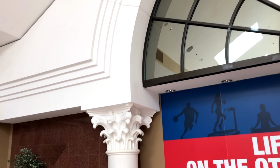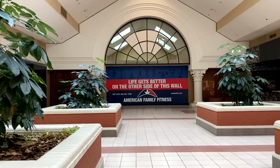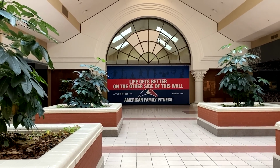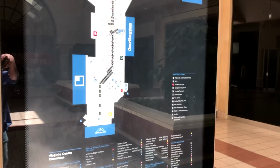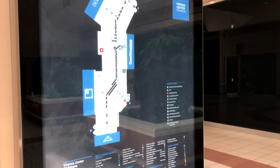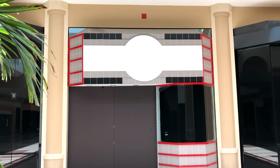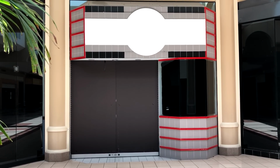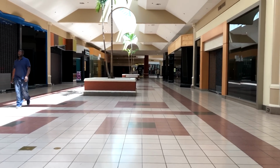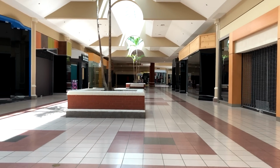In 1996, 69 years after the Belk and Leggett families split up their ventures, Leggett was formally bought out by Belk, and the Leggett at VCC was converted to a Belk. Also in this year, the Proffitt's department store chain was in the process of being bought out by the Dillard's department store chain. And by 1997, the Proffitt's anchor at Virginia Center Commons, which held the center anchor location at the mall, was rebranded into a Dillard's.